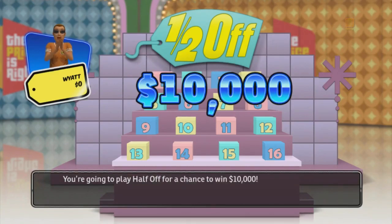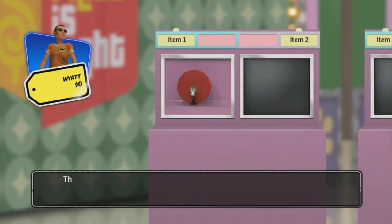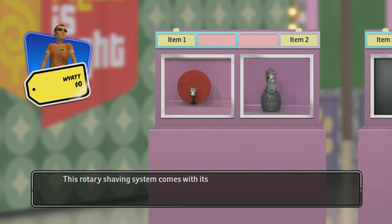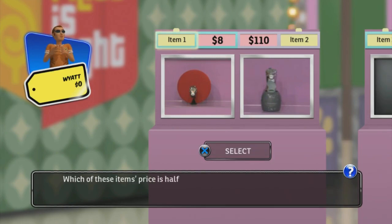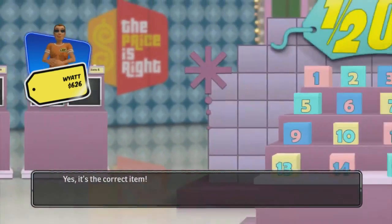For a chance to win $10,000. This wristwatch also works as a two-way communicator all-in-one. This rotary shaver system comes with its own cleaning and charging base. Which of these items' price is half off its actual retail price? Let's see if it's the one. Yes, it's the correct item.